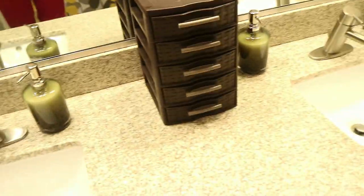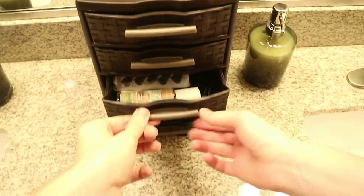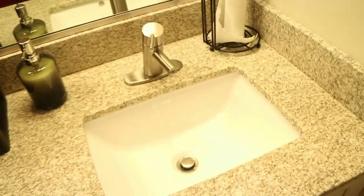Our makeup is in here. That's Troy's drawer. That's my drawer. Well, actually, that's obscure. This is eyes. Okay. And that's lips. What else? And then Chase's is right here.